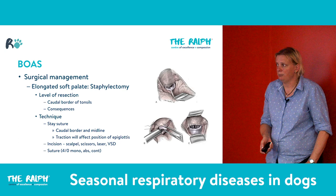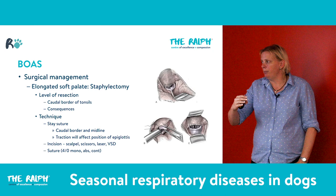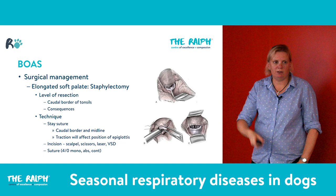Remember to keep checking the position of your cut because when you're obviously pulling the soft palate towards you, you're going to lose your bearings on how far you need to cut. So every now and again, release your tension and you can just see that you're cutting in a straight line.